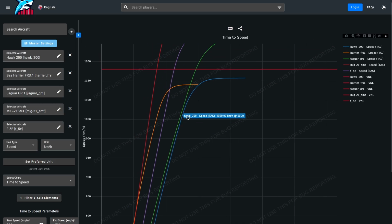But for example, to get to the 1000s, see here, it takes 46 seconds, while the MiG-21 SMT does it in 28, more or less, right? So yes, it is a severe increase, but it's getting to those speeds, right?